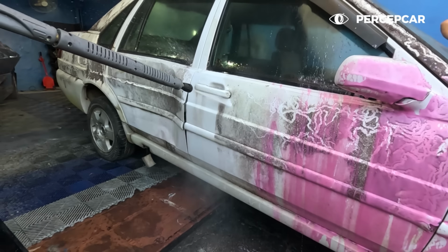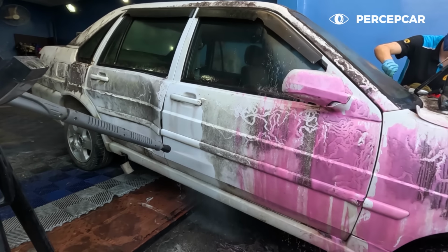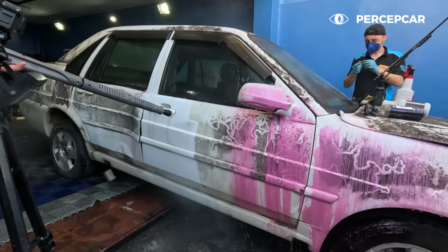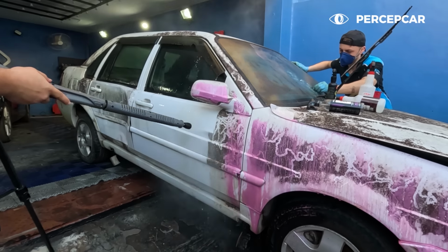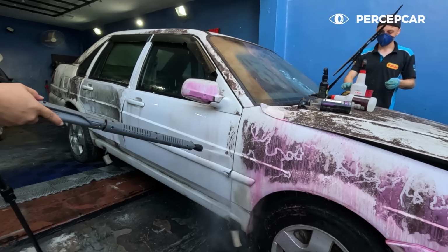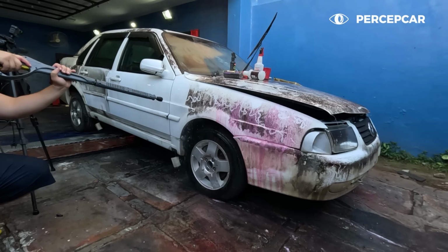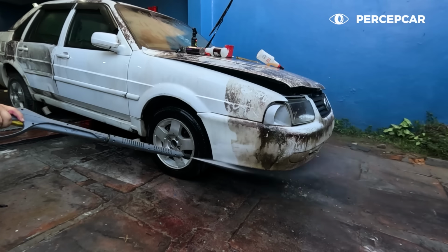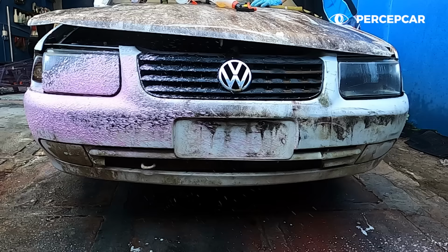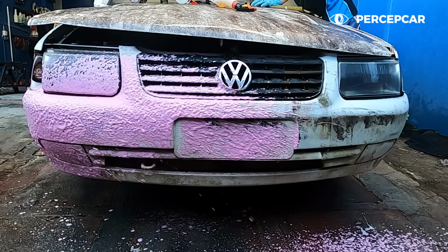All this dirt that is embedded and seems impossible to remove is actually superficial dirt that we remove using a product and a strong jet of water. There's always that satisfying effect of the dirt being removed. Moreover, this car has been sitting idle for a long time, so the chance of the paint being damaged under that dirt is very high. The best thing in this situation is to use a slightly basic pH shampoo to avoid damaging the surface and to remove all the dirt.